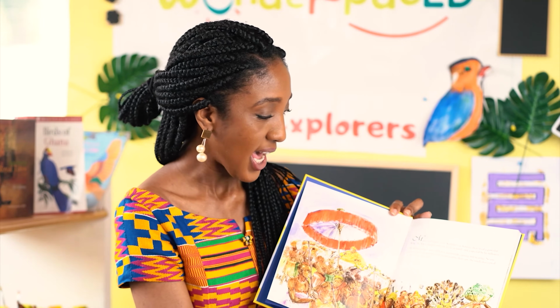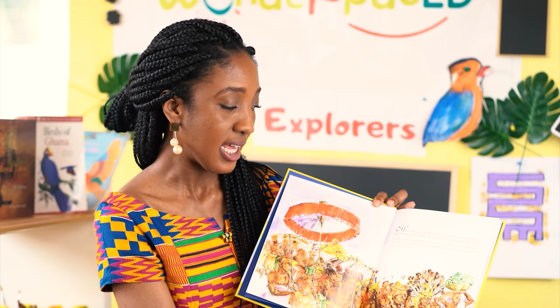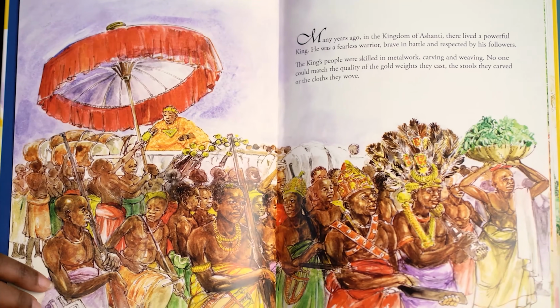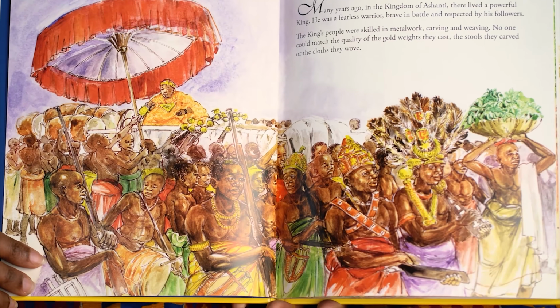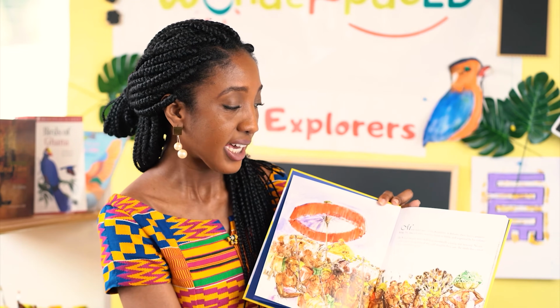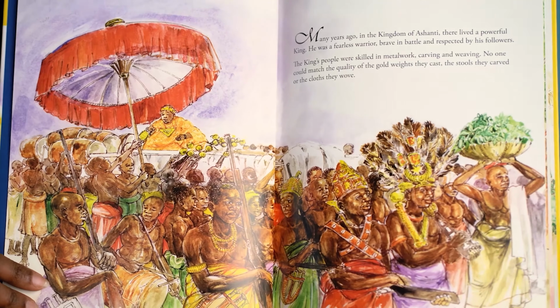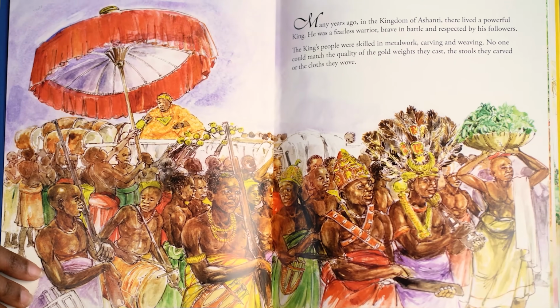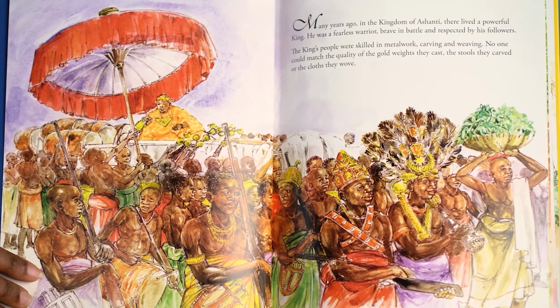Many years ago, in the kingdom of Ashanti, there lived a powerful king. He was a fearless warrior, brave in battle, and respected by his followers. The king's people were skilled in metalwork, carving, and weaving. No one could match the quality of the gold weights they cast, the stools they carved, or the cloths they wove.